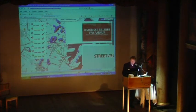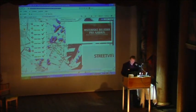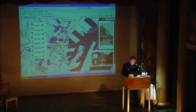And when you get the map, you can see over here there are different time periods where you can see pictures from. And when you click on the pictures, then you see the historical picture. And underneath, you can see a Google Street View, so you can compare the historical picture with the very present Google Street View.